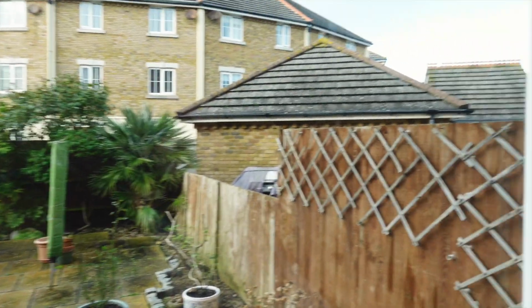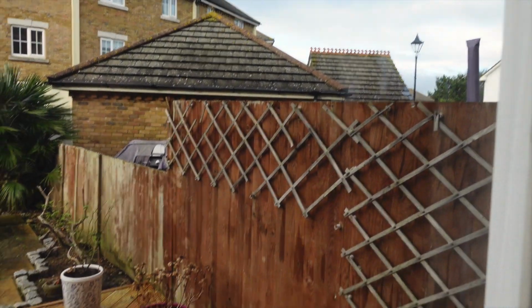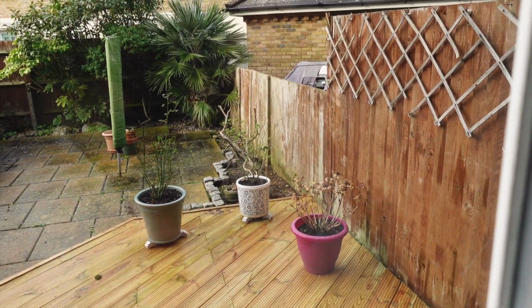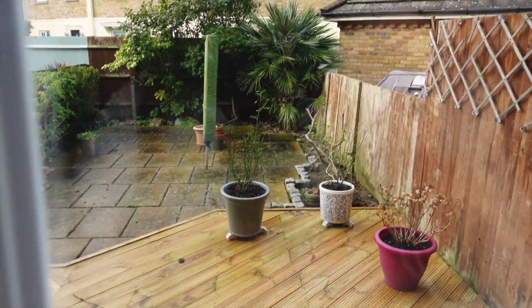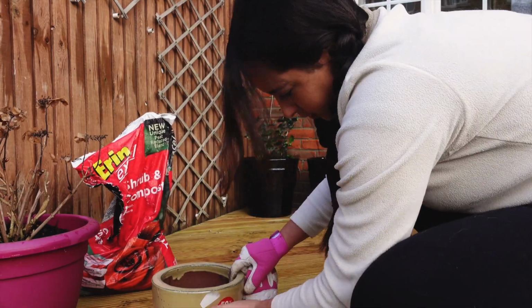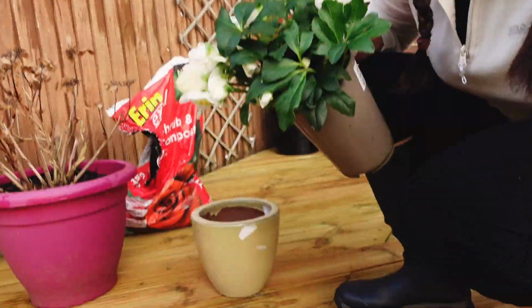Anyway, the sun looks like it might be trying to make another entrance. So I'm gonna head outside now and try and get a little bit of gardening in before it decides to pour down with rain again. Usually you would water a flower first before you pot it, but it's rained so much the last few days that I'm not going to bother doing that this time.